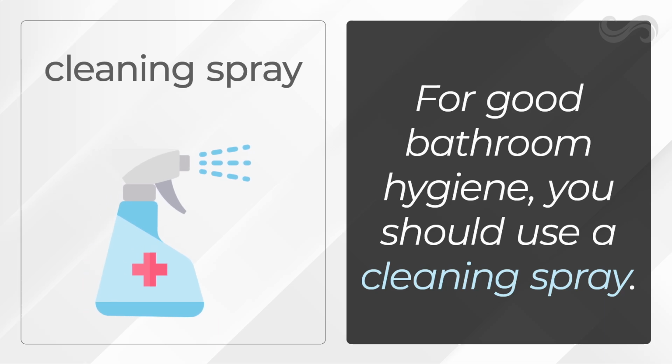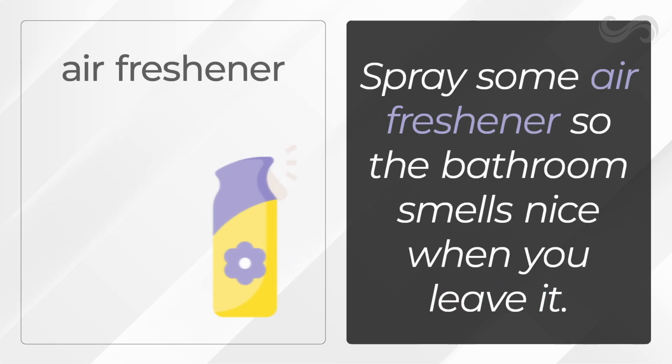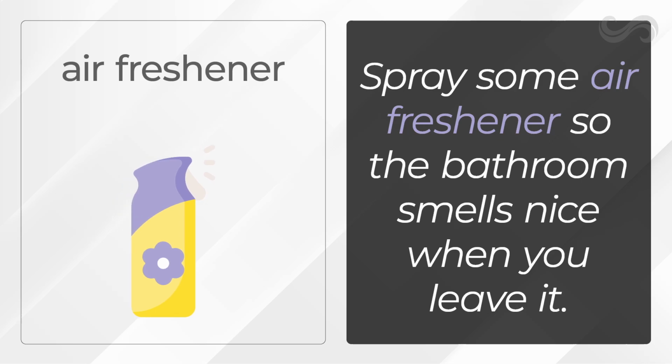Cleaning spray. For good bathroom hygiene, you should use a cleaning spray. Air freshener. Spray some air freshener so the bathroom smells nice when you leave it.